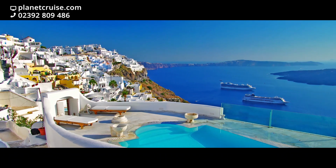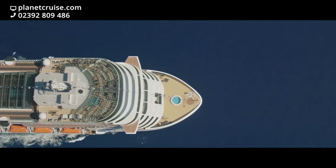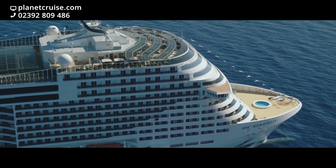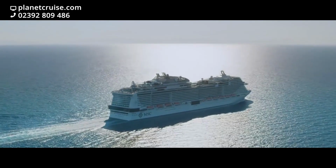Now, as I mentioned before, there are lots of different cruise companies that do the Mediterranean very, very well, but MSC are specialists in this area. They've got a heavy Italian influence, year-long sailings throughout the Mediterranean.